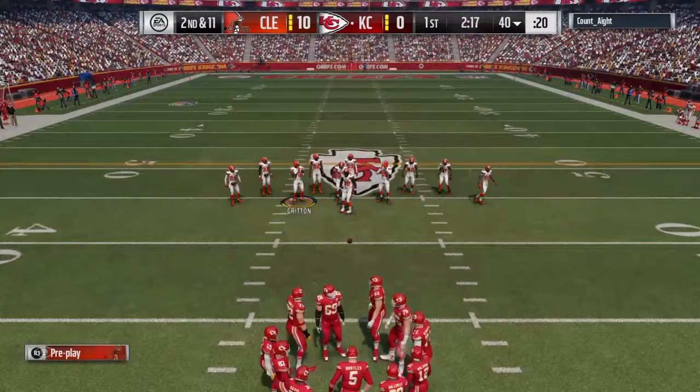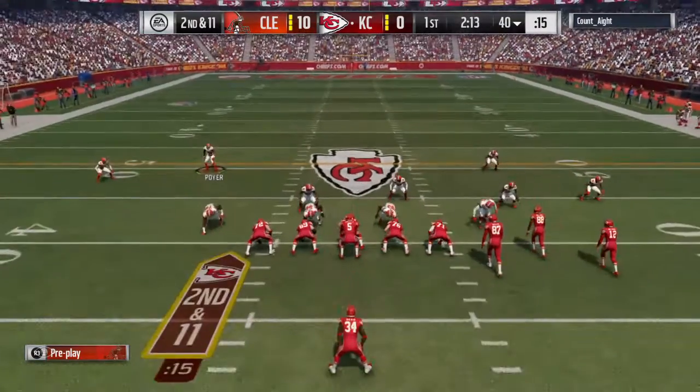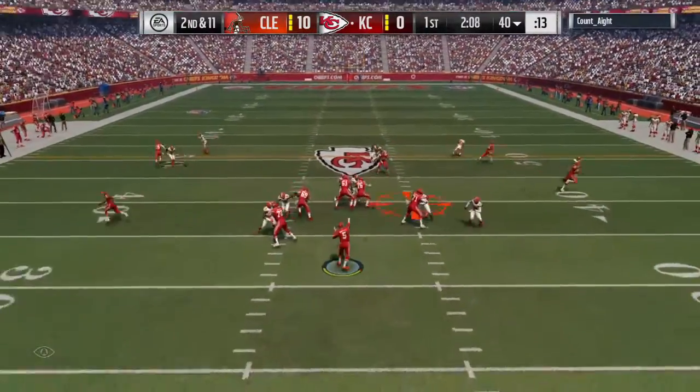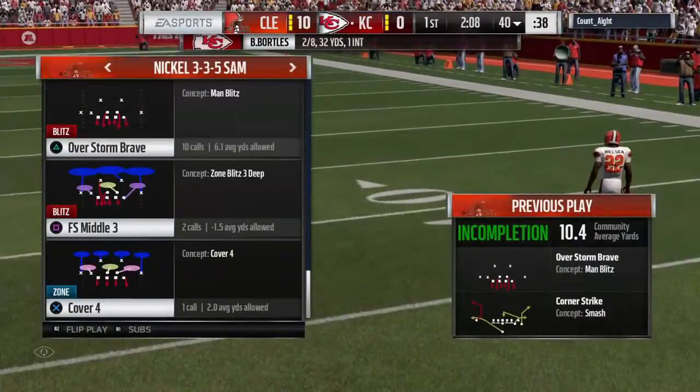So now 11 yards to go for this offensive unit. It's 2nd down. Here we go. Green, 39. Now Bortles throwing on 2nd down. Toward the center of the field, but it's incomplete.